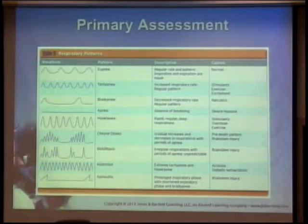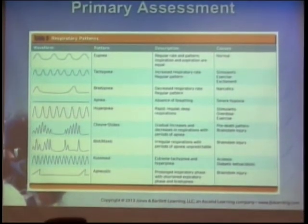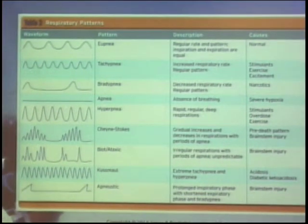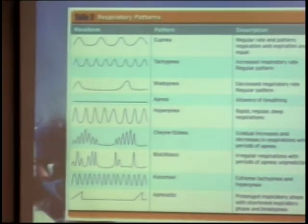Okay, let's just look at this a second, because this is something that you do see, but a lot of times we don't acknowledge it. These types of breathing patterns. Probably the most common ones you're going to see are Kussmaul's, Cheyne-Stokes, hyperpnea, apnea. You won't see apneustic a lot because it's really pretty specific for a brain injury.